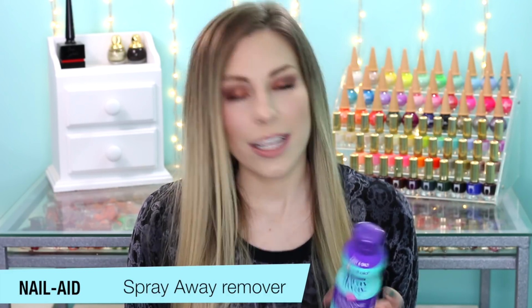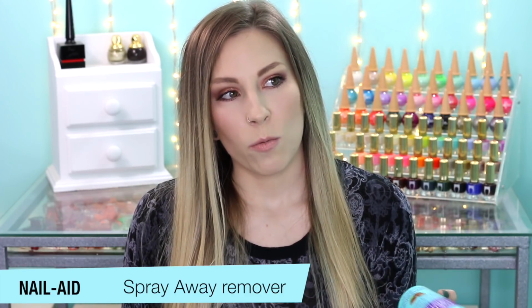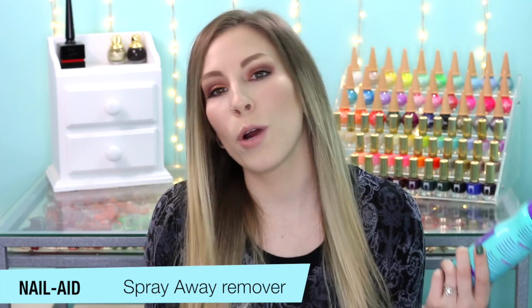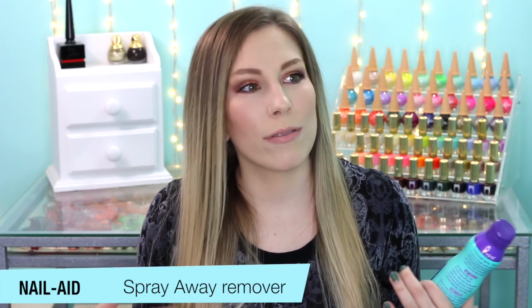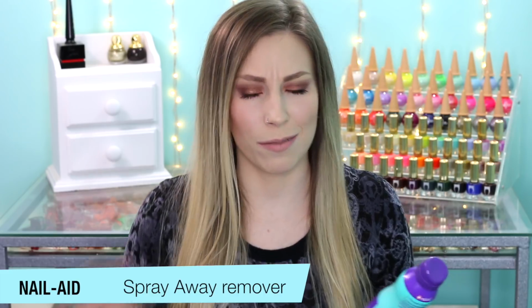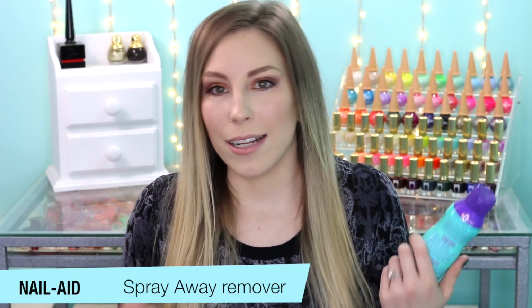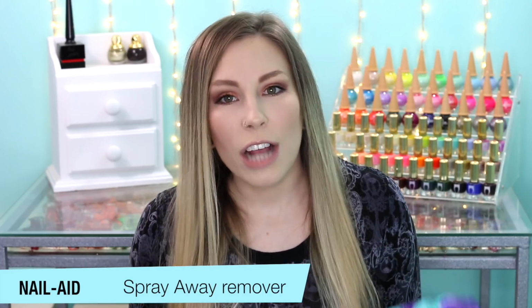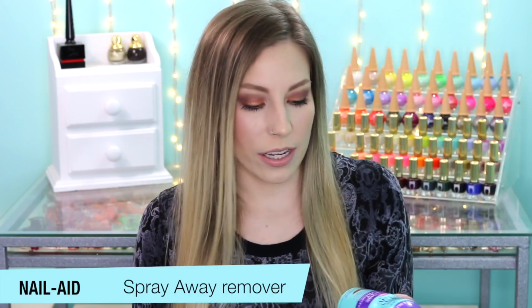So the directions actually say to spray it onto a cotton ball or onto a cotton pad, which is like, what's the point of it being a spray if you have to put it onto a pad anyway? I'm not really sure how I was expecting these to work, because you wouldn't want to be spraying acetone all over the place, but I just don't get why it's a spray. The other thing is that these are kind of really expensive. On their website, these are $8 a piece.